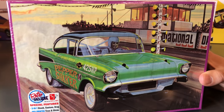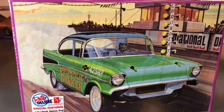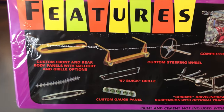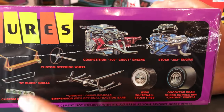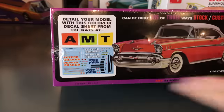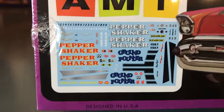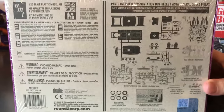Pad printed tires and slicks with it. It's got an expanded decal sheet. There's also tinted window options, which is great for these 50s era drag cars. They look awesome with those tinted windows. There's a look at some of these features. You got the stock engine, you got a competition 409 engine, Goodyear drag slicks, and there's even like a 57 Buick grill and some other really cool custom features in the kit. A look at that decal sheet where you can see the pepper shaker, the ground pounder, all those fun decals to build this up whichever way you'd like. And a look at that parts tree on the back of that kit as well.